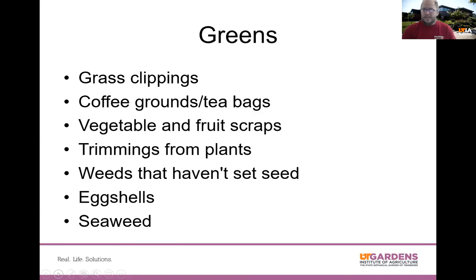Coffee grounds and tea bags are excellent things to compost. Vegetable and fruit scraps, trimmings from plants, weeds that haven't set seed, eggshells, and seaweed are all great things to add, and they add nitrogen to that compost.